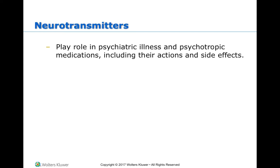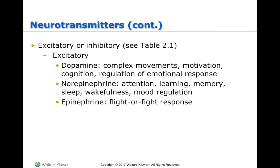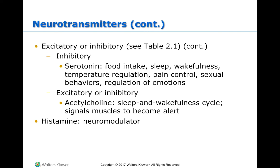Neurotransmitters play a huge role in psychiatric illness and psychotropic medications, including their actions and side effects. Neurotransmitters have excitatory and inhibitory components. Just so you know, the excitatory are dopamine, norepinephrine, and epinephrine. Inhibitory is serotonin, and acetylcholine is both excitatory and inhibitory. And histamine is a neuromodulator.